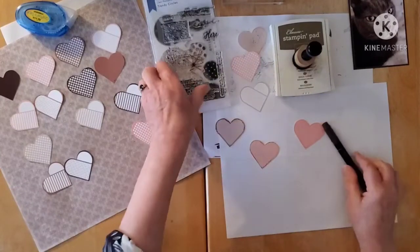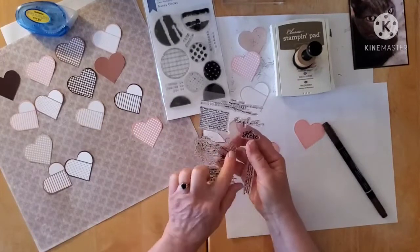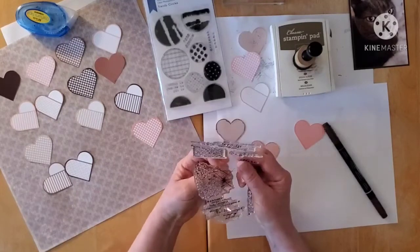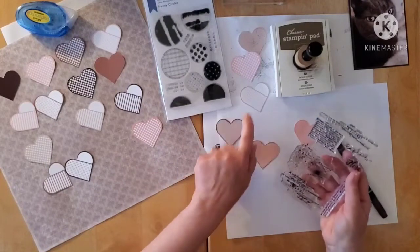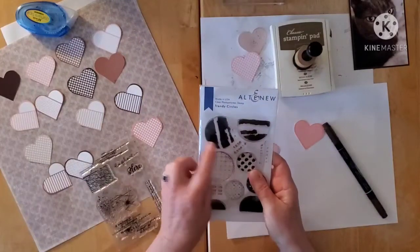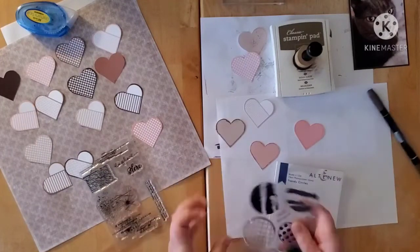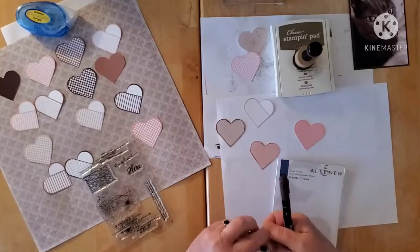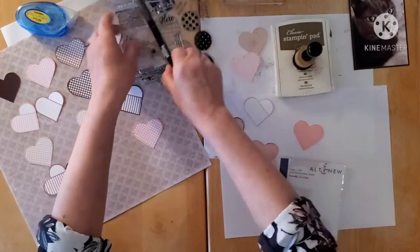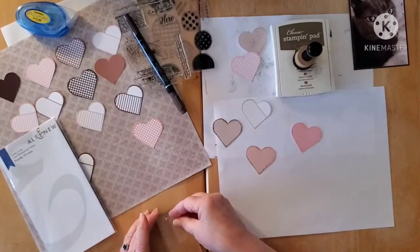And then I want to do a little bit of stamping. So I have this 49 and Market, which you saw in the other layout, which is sort of like a burst stamp that I used on the previous one, which I quite like for the lighter. And this I tend to use on the hearts that already have a pattern. And then I have this lovely Altenew stamp, which has a little bit of a paint stroke on it. So let's get that out for maybe the full colored hearts. So there you go.